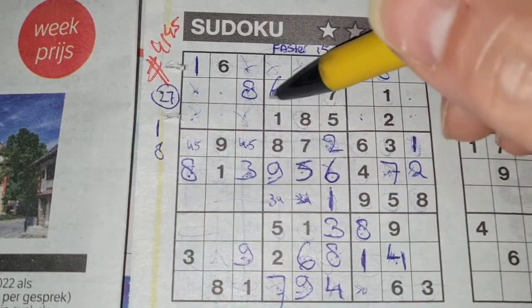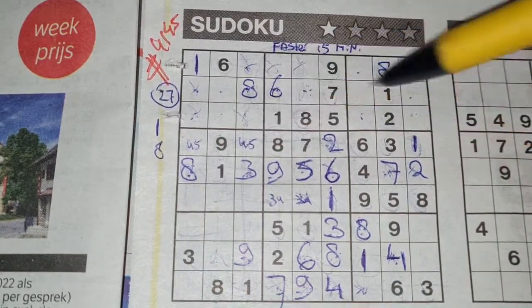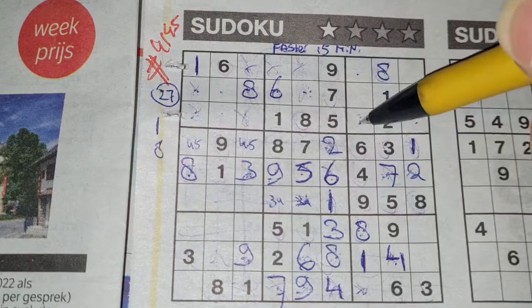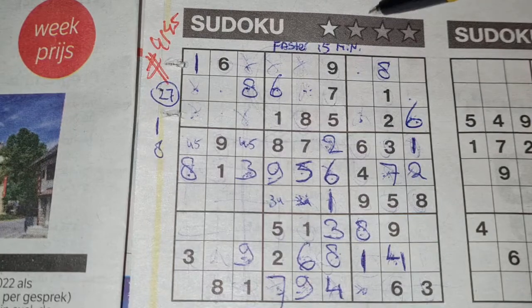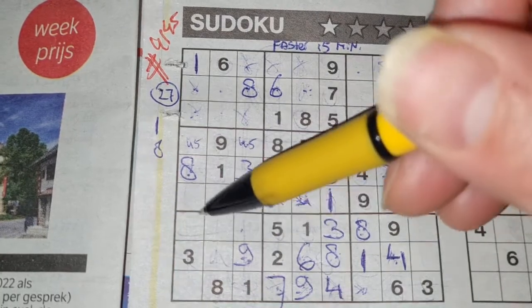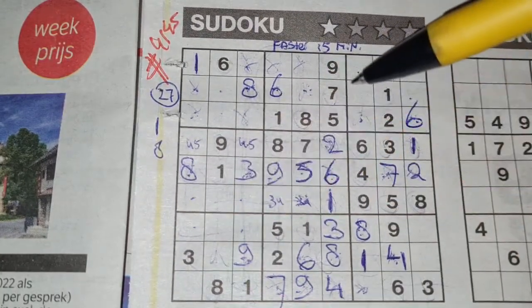6 in the first row, 6 in the second row. So the third row, only 2 places left for the 6 should be here. Oh, there we see there 6, no 6 there, 6 should be there. And I cannot continue with the 6 now.